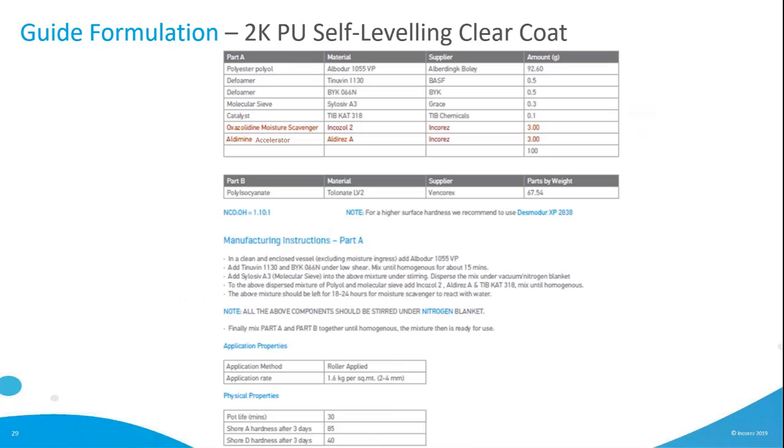Another application I would like to discuss is where Aldirez A can be used in the system, which is the two component polyurethane self-leveling clear coat. Here we have used a combination of Incozol 2 and the aldimine accelerator, which is Aldirez A. You will find the information on Incozol 2, or oxazolidine moisture scavenger, on the SpecialChem website. We have a whole center on oxazolidine on the SpecialChem website where you will find more information on Incozol 2. We also have some webinars on Incozol oxazolidine products. We used this combination particularly in this system because it was applied as a very thick film, nearly 3 to 4 mm thick, and there was not a single bubble or gassing even at that thick applied self-leveling clear coat.